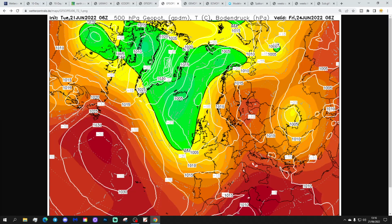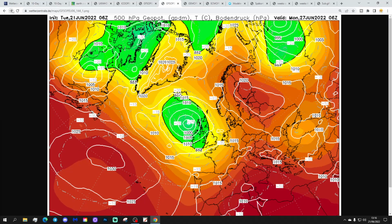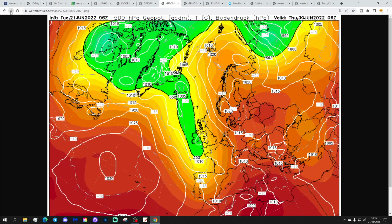GFS 6z looks like this. Again, low pressure takes over as we move into the end of the weekend, looking unsettled with low pressure bringing showers or longer spells of rain in from off the Atlantic. It carries on into the early part of next week too. That's the middle of next week, Wednesday 29th of June, when again low pressure just out to our west, drawing in wind from a southerly direction.